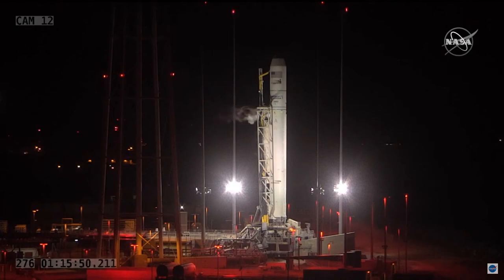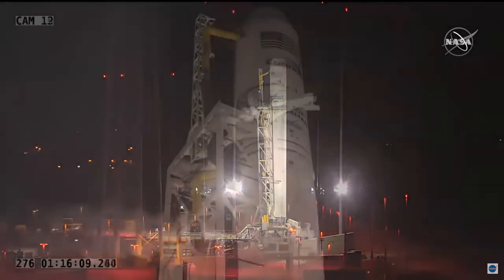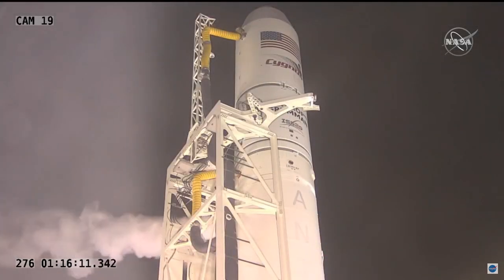Step 372, arm TEL for rapid retract. LC site control, arm TEL for rapid retract. The TEL is the acronym for Transporter Erector Launcher. That's basically the gantry that you see buttressed up against the side of Antares as it stands on Launch Pad 0A at the Mid-Atlantic Regional Spaceport at Wallops Island, Virginia.